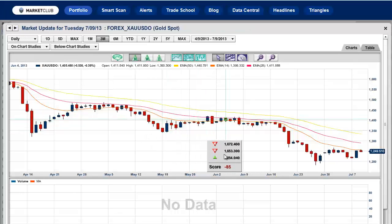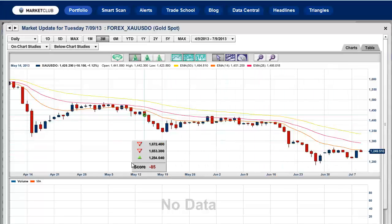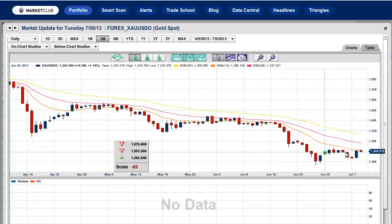Here we are in gold. Gold continues to erode, and you can see it's just not acting well below all of the moving averages. If you're a short-term trader, you should probably be out of this market right now.